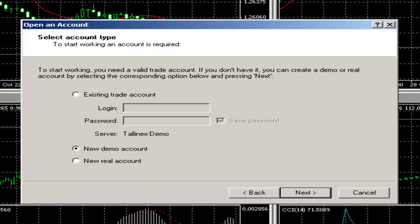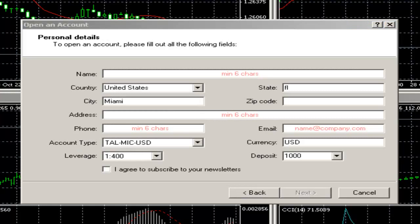If you do want a real account, like I said, contact customer support at Nadex.com and they'll get you set up with the correct way to fund your account and proper documents that you need to sign and stuff like that. And then if you want to demo, just hit next. You basically want to fill out all this information here and then go ahead and hit next, and then it'll give you a login password. Make sure you write all this stuff down because you're going to need it later if you want to log back into your account. And then you hit next and then complete it, and then you'll be able to log into your demo account. And from there you'll be able to trade on the live market, but with demo money.